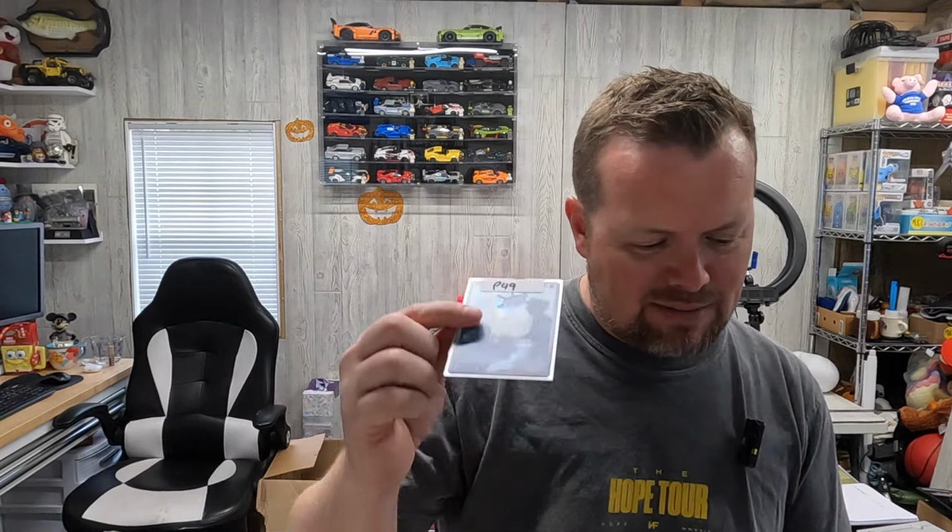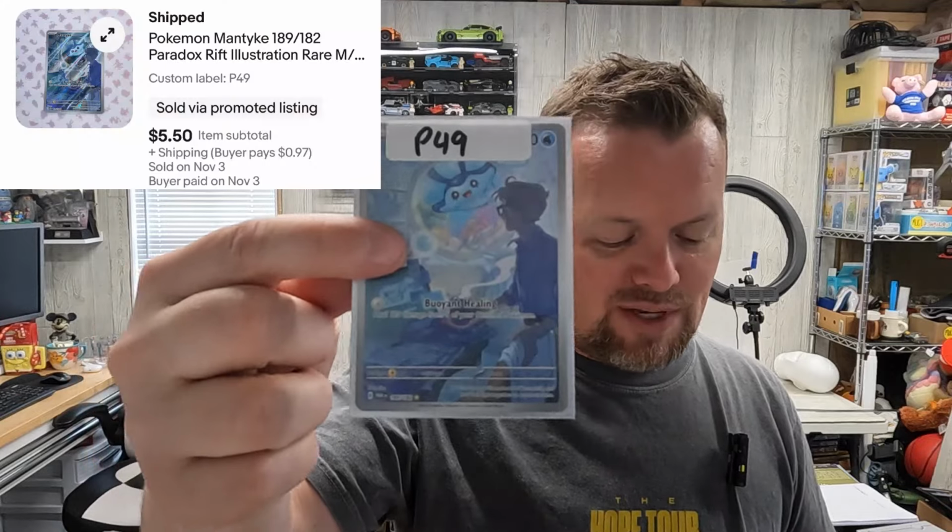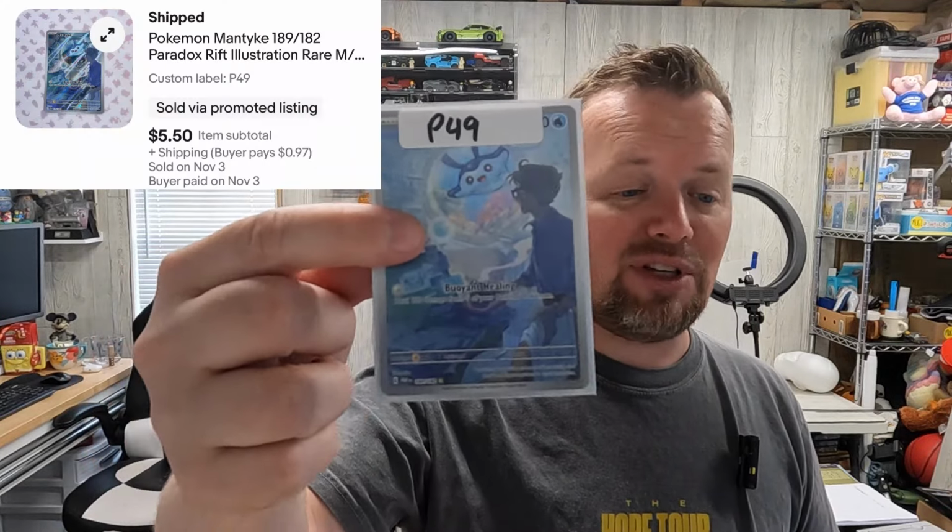Next up is a Pokemon card, number P49. I think I sold a P49 either earlier this week or at the end of last week. I reused the numbers. But this one is a Mantike. I pulled it on Friday, listed it on Friday, and sold this weekend. It sold for $5.50 plus shipping.